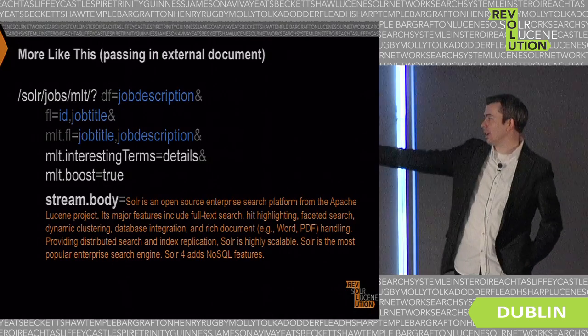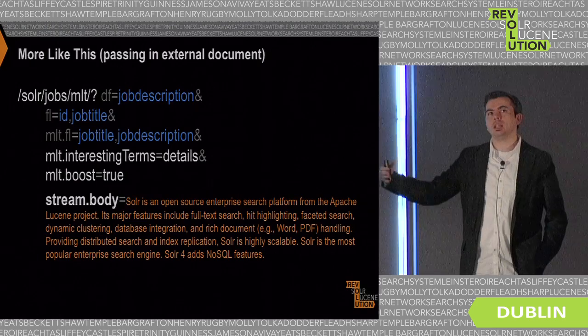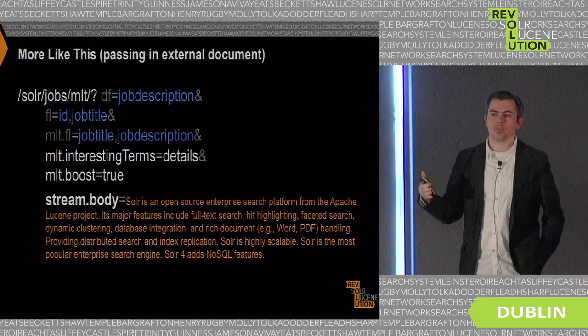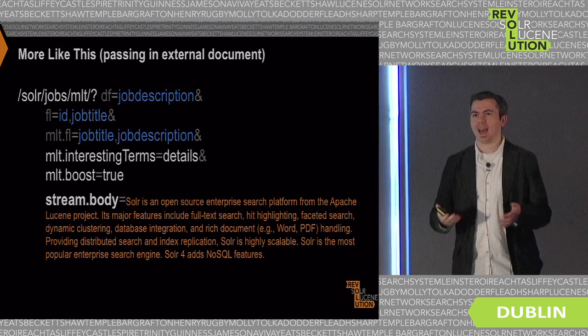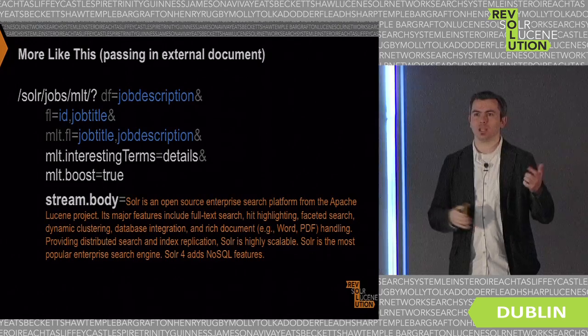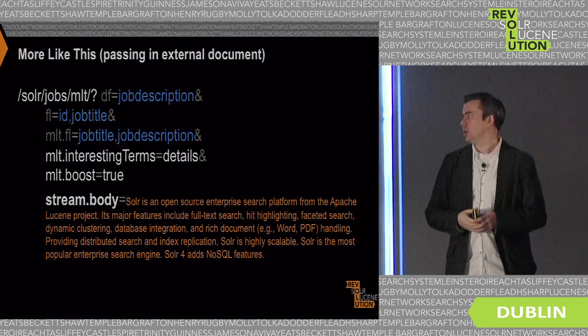I'll caveat this with saying there's a neat trick in Solr where you can pass in for any request handler, I think any request handler, that takes in a content stream, you can actually pass in a stream.body parameter. So that's really useful, for example, when you're indexing, if you want to add a document in Chrome or Firefox, you can add the document in using stream.body without actually having to issue a post request.